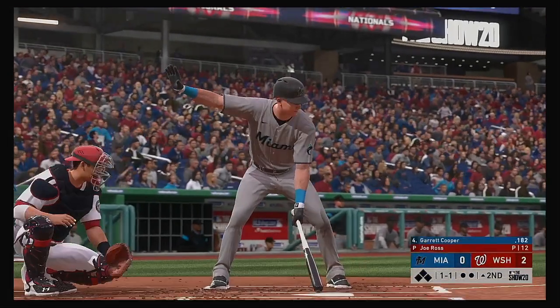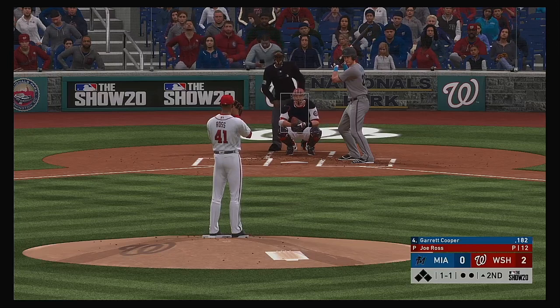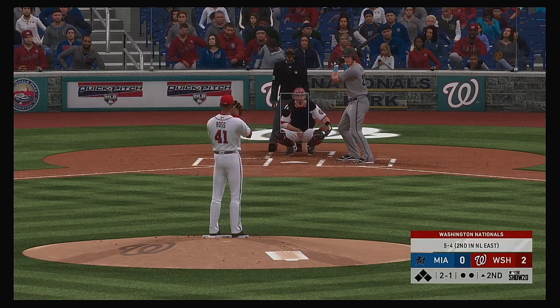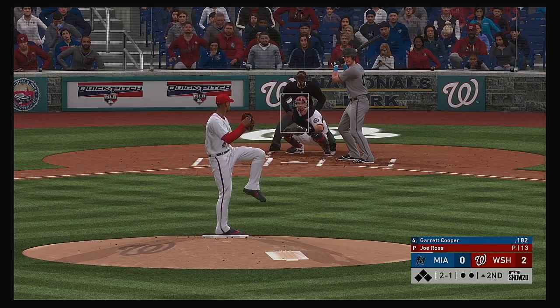And that'll bring in Garrett Cooper. He was hitless in yesterday's shutout loss, as were many of his teammates. 1-1. Here it comes. That's a ball. Sitting in a good spot right here. 2-ball, 1-strike count is yet to see a fastball.